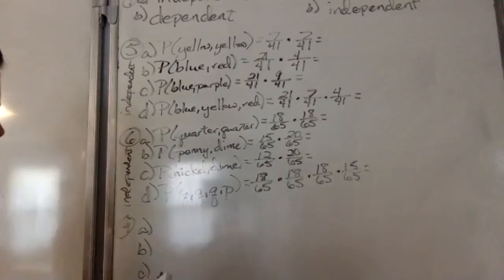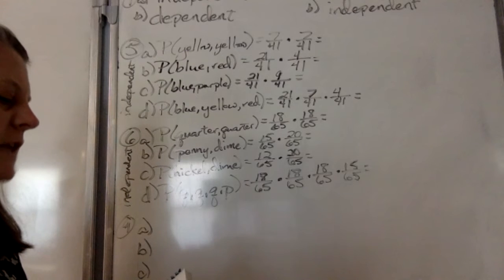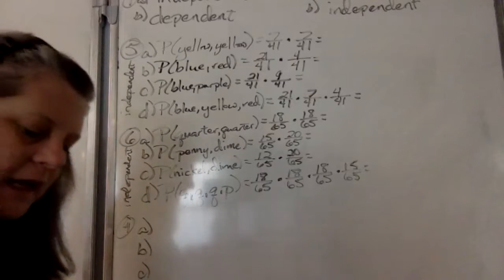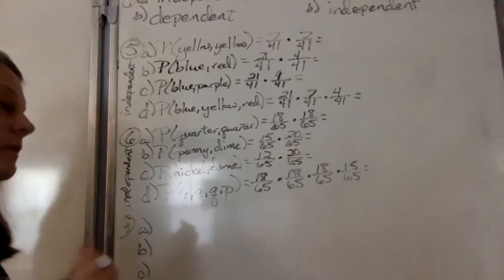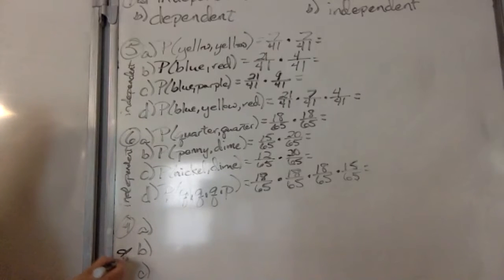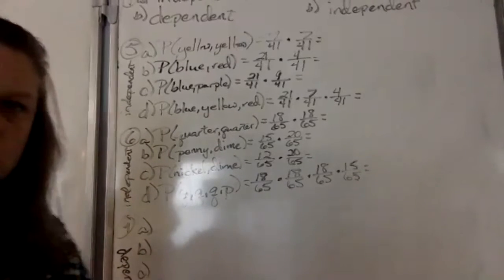Number 9 says, Timothy has a deck of cards that contains one card for each number 0 through 9. Read through them real quick. What do they all end with? Without replacement. So these are all going to be dependent. So after I pull something out, I won't have as many to choose from the next time. Okay, because they're dependent.